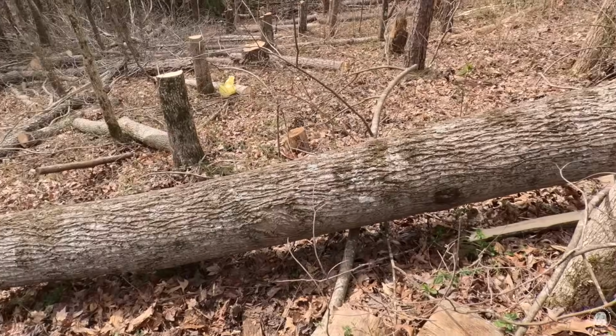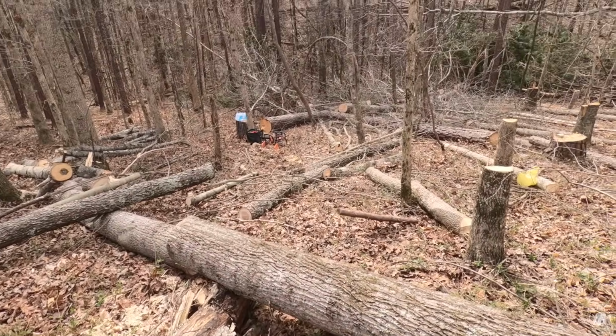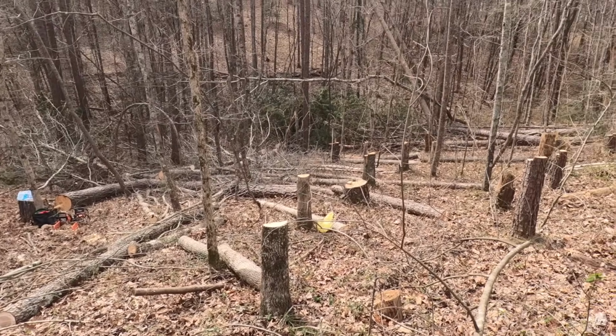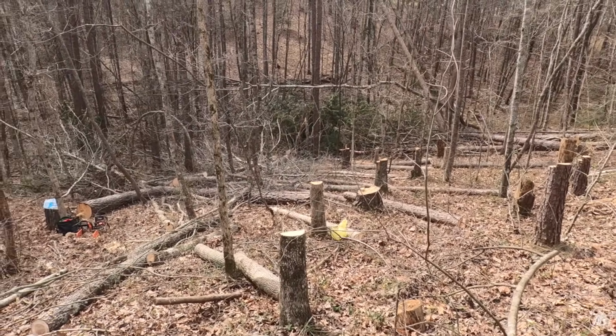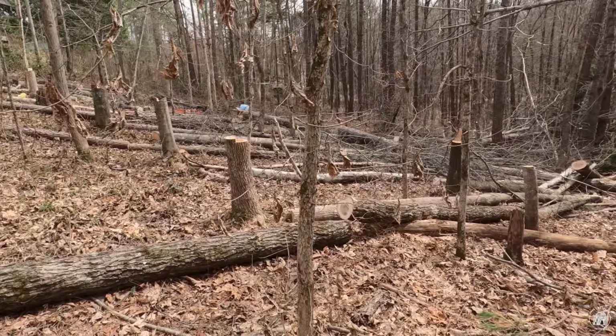All right, friends, I'm going to show you what we got cut up here. We put a pretty good dent in it. I think we got about half of it done. Here's some logs up here that we cut. Then you can look off down in there. I think I counted about 15 good-sized logs already that we've got cut. Here's another angle, all that we've got cut up so far.